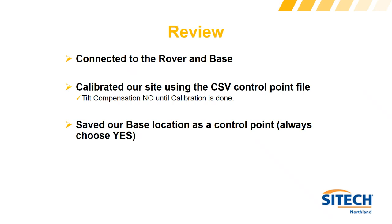So it's just a review. We went over how to connect to the rover and the base, calibrated our site using a CSV control point file, and then we saved our base station as a control point. So you're going to want to always make sure you do that. Always choose yes when that screen pops up.